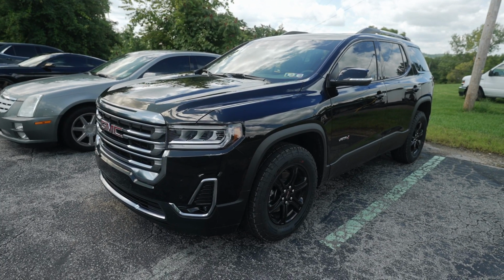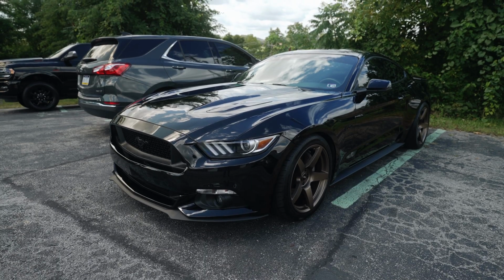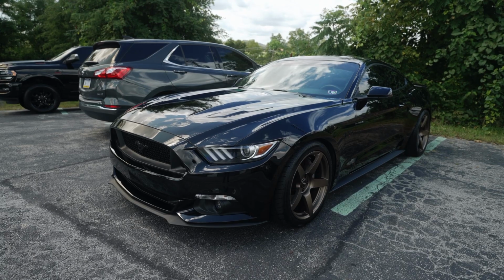But anyhow, on cars, we've got a GMC Acadia AT4. And that one got the windows tinted. An older Cadillac that got some tint as well. And then a Mustang that was here for an annual inspection. We also had to polish and recoat a door because it had to get a door repainted as well. So body shop work is usually not that great when it comes to polishing. Let's see what's out front.